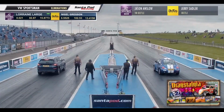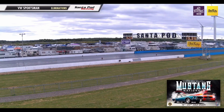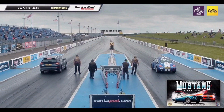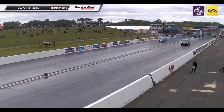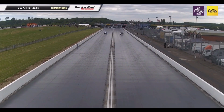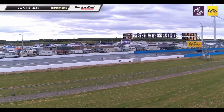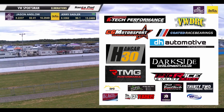Jason Ainslow, Jerry Sadler, your next pair. Jason, with a big Skoda. 16.40. And this is the last pair in VW Sportsman before we move into Sportsman ET. Both away on the green. That's super close. It's going to be Jerry. Both broke out, but Jason's was the bigger of the two breakouts, and by hardly anything as well. Seriously, virtually nothing. Just a couple of thousandths, that was.